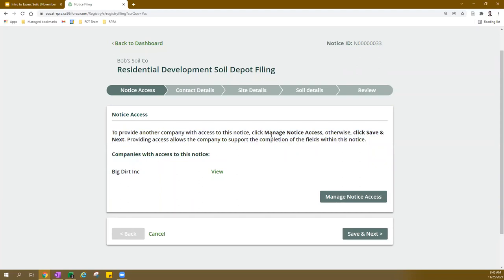Okay, my final step that I wanted to talk about here is just a reminder that this is an optional step. It's not required in order to progress with the filing, and it's just providing that functionality to share this particular filing with another company if you require their assistance in completing that notice, if so desired.